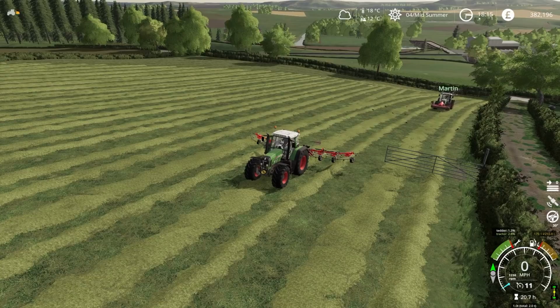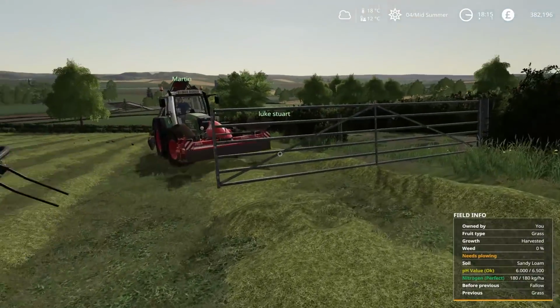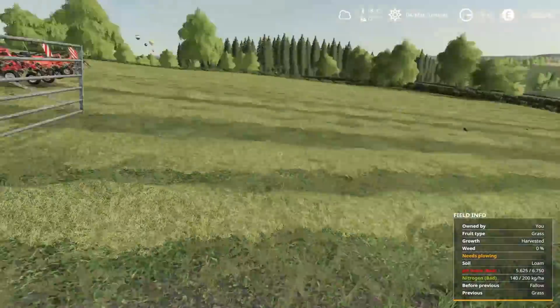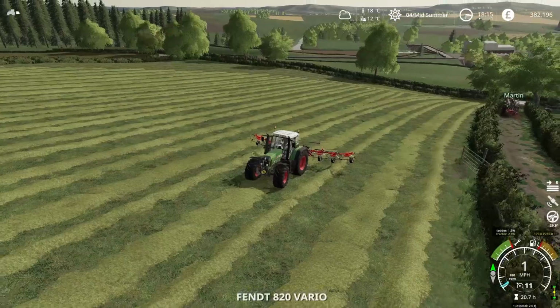In fact, there he goes. Look at that. So what we'll do is just knock that down. Let him get out of here. And then he's all the way off there. Lovely looking setup there. That tractor's got over 30 hours on it at the moment, and it still continues to climb. It's doing really, really well indeed.